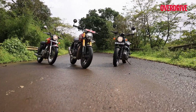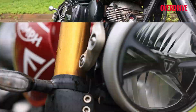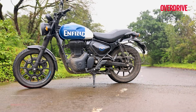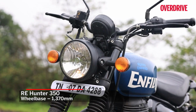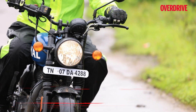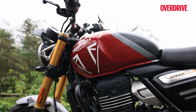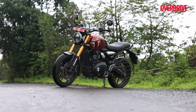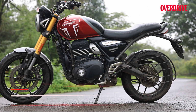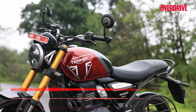Back to these three motorcycles then. Which one should you choose for street presence? All three do a great job at this. The Hunter 350 looks funky and youthful, and even a non-RE rider wants to take a second glance, and that explains its instant success. The Speed 400 goes with a racy styling too, but in a typical Triumph way. The colors, the stance, the attention to detail, like the headlights and the taillights for example, it immediately makes it look and feel premium. So get this if you want that feel-good factor.